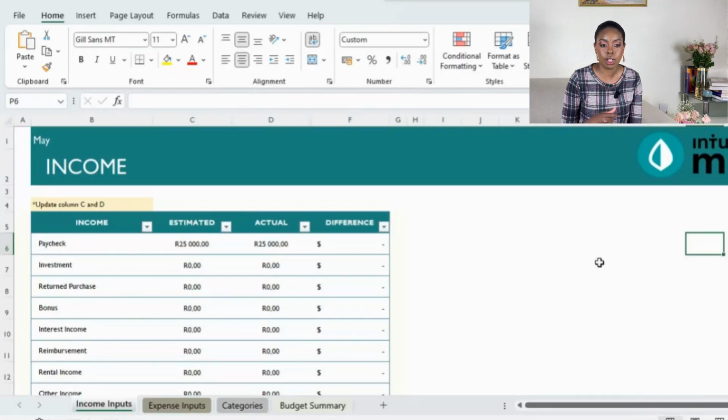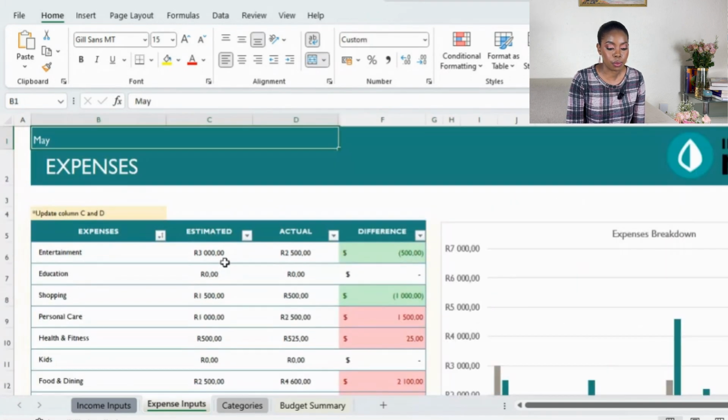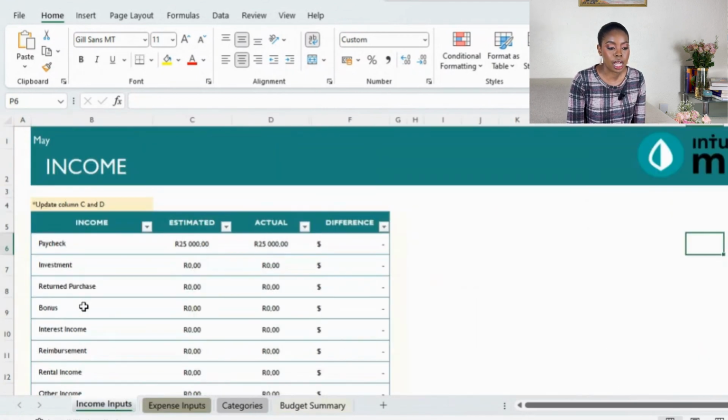So this is a template I got from Google, and it's Mint Life, and it's a simple Excel sheet that I use, and it's got different tabs. The first tab is the income input, the second tab is the expenses input, and then the third tab is categories, and then the budget summary. So in the income tab, you'll see here, for example, May, you'll have a paycheck, which is your salary. You can put here what you expect it to be, an estimated salary, and what your actual salary is.